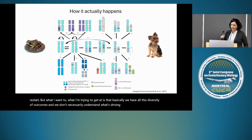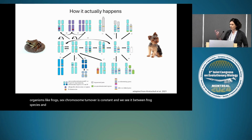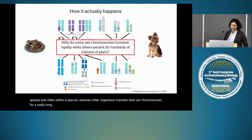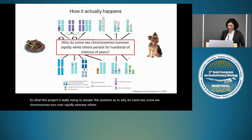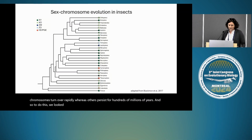So for example, in some organisms, like frogs, sex chromosome turnover is constant, and we see it between frog species and often within a species, whereas other organisms maintain their sex chromosomes for a really long time, such as mammals. And so this project is really trying to answer the question as to why do some sex chromosomes turn over rapidly, whereas others persist for hundreds of millions of years. And so to do this, we looked at insects to try to understand.